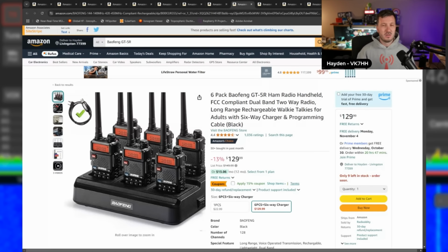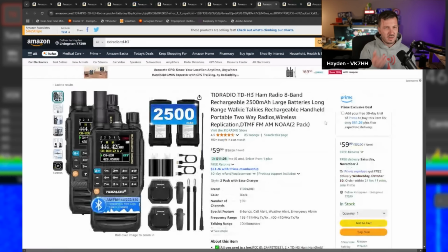So if you've got a need for a lot of these, such as an event, then you can drop these all in and have a lot of them running. The radios themselves, as I mentioned, I've done a review on them being spectrally compliant. I've done tests on that. Again, there is a link up here somewhere.